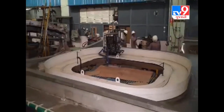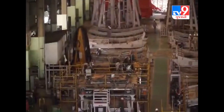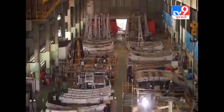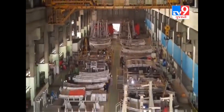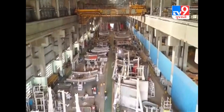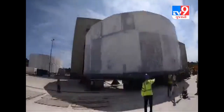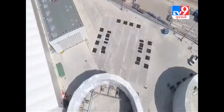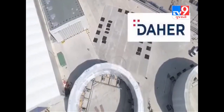expansion of the structure. Manufacturing of the individual segments of each cryostat section, 54 in total, has been completed at Larsen & Toubro's Hazira facility in India, and now nearly all have been delivered to the ITER worksite in France, thanks to a partnership with global logistics provider Daher.